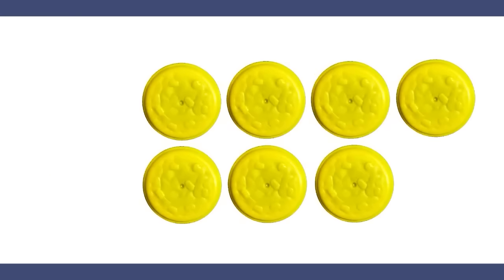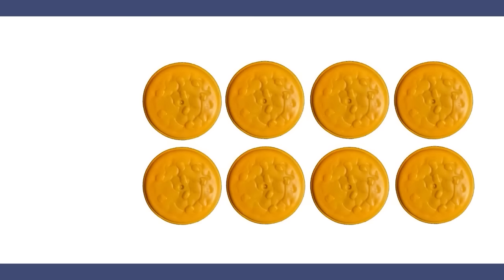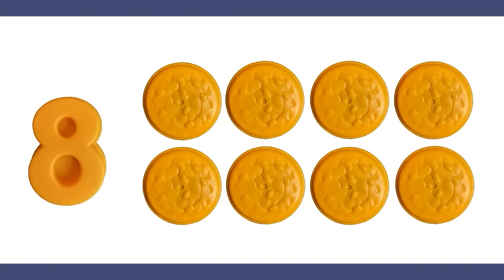Wow, now we have some yellow cookies. Let's count them. One, two, three, four, five, six, seven. We have seven yellow cookies. Look, now we have orange cookies. Let's count them. One, two, three, four, five, six, seven, eight. We have eight orange cookies.